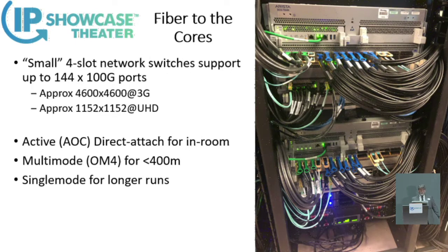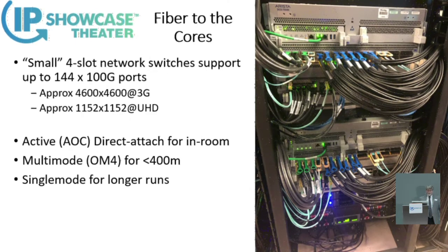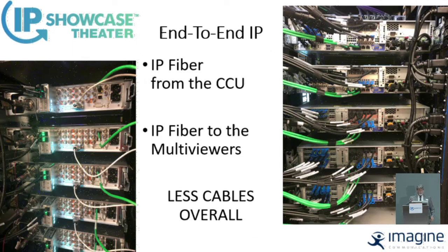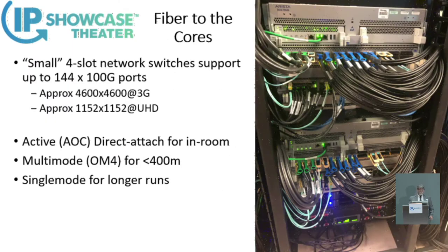They've only got 2 of the 4 slots even used. They're ready for more. Again, they had a ready-to-do UHD requirement, so that's why they went with the larger frames, but the cards are not populated because they didn't have a UHD today requirement. This system could scale to 4000 by 4000 3 gig signals or 1152 by 1152 UHD. It's running at about a third of that size right now.